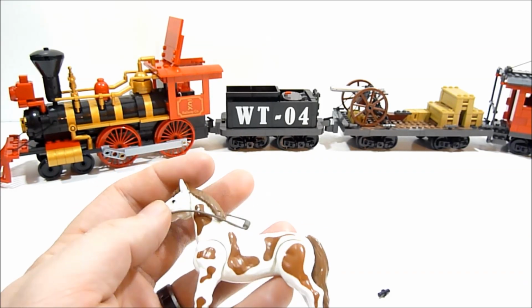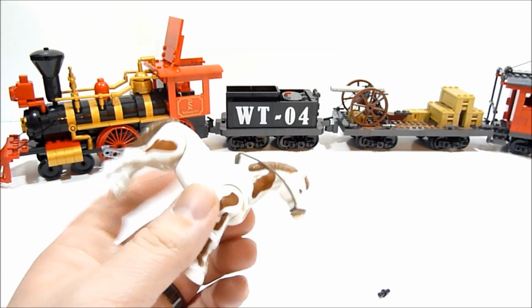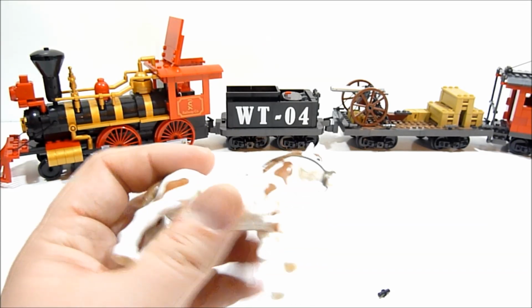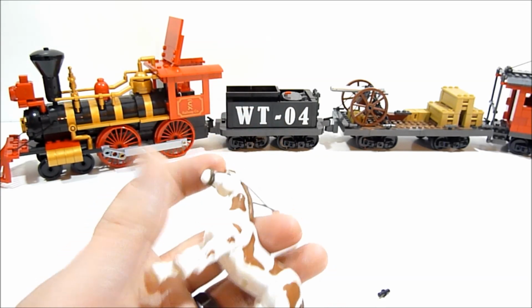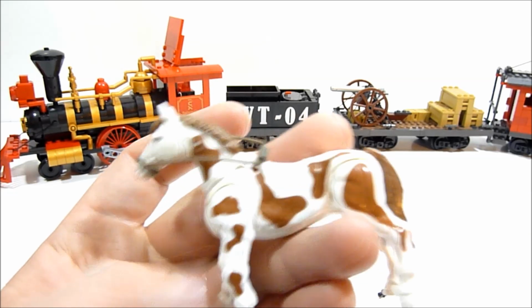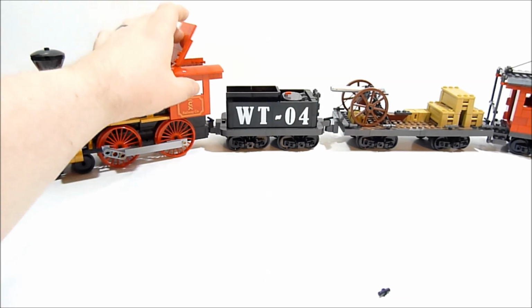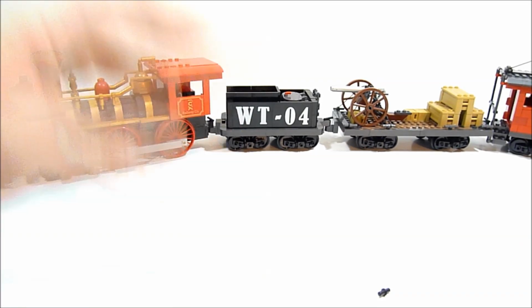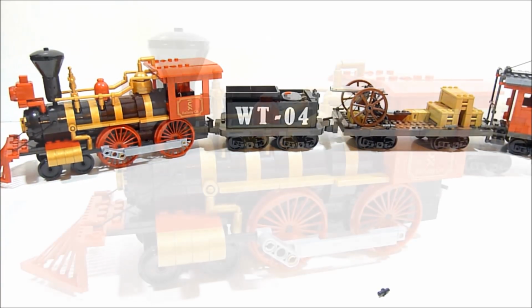I put in my request for another saddle at the very least. So I think once the saddle's on, it really won't make that much of a difference whether this horse has all of its spots or not. But that is just kind of a bummer. But you do get 2 horses in this set. So I think what I'm going to do is go at this set by section and kind of take a look at everything in turn. So let's go ahead and start with the engine.